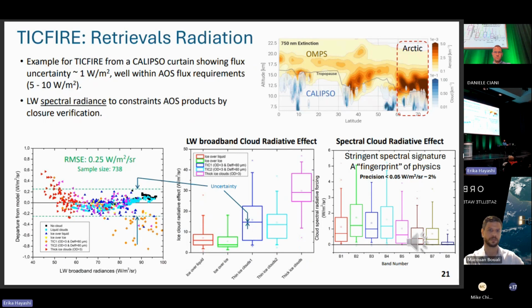So here is the example of one cross-section where you have AMPS in orange and Calypso in blue. And you can see from pole to equator the interaction between the two around the tropopause. And the typical accuracy is about 0.25 watt per meter square per steradian for this orbit as a test. And if we look at the amplitude, you can see it's about the thickness of this line here.